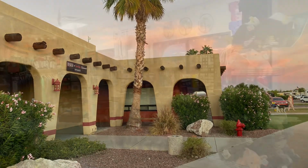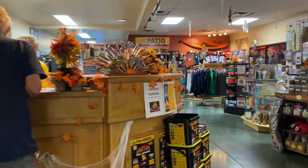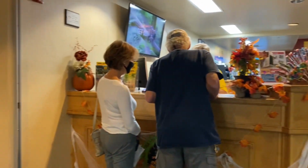This is a really pretty KOA. They've done a nice job with the front and the office area. This is the store. You can see they have a lot of items and all the things that you could need. And there's a restaurant/bar that's attached as well.